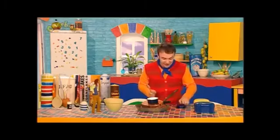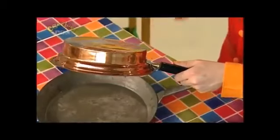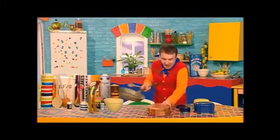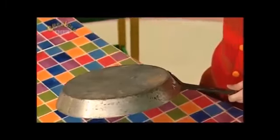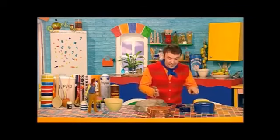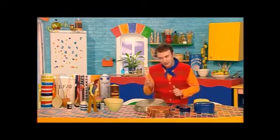Hey, there's a tinkle tinkler. And here's another one. Now, is this a tinkle tinkler? Oh, no, that's a boinger. Put that there with the other big boinger. Oh, yes. So now we have the clangers, the tinkle tinklers, and the big boingers all sorted out. Ready to play?